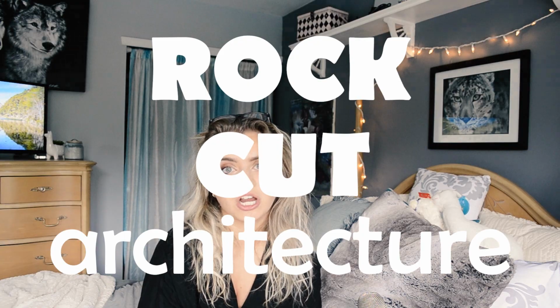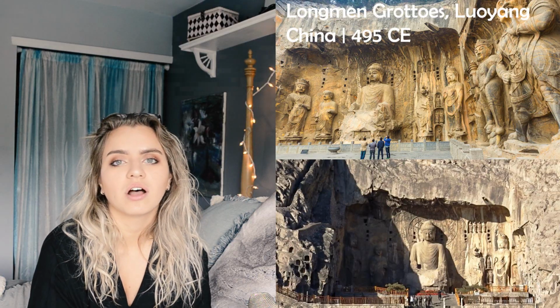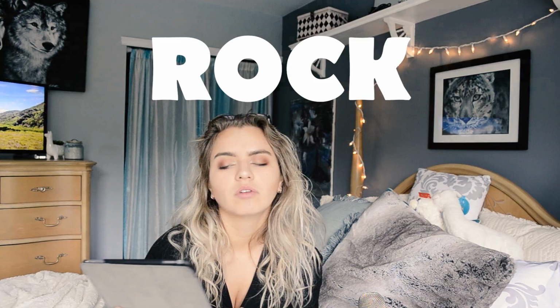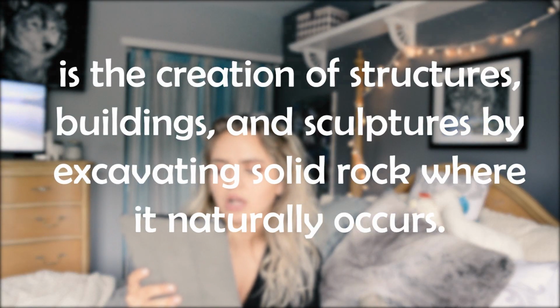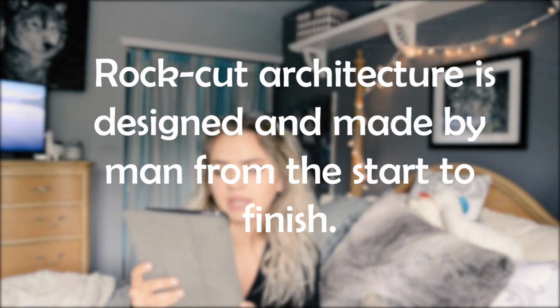And essentially this style of architecture is called rock-cut architecture. This is not a new style of architecture at all. We have seen this across the globe and across generations and centuries. Rock-cut architecture, by definition, is the creation of structures, buildings, and sculptures by excavating solid rock where it naturally occurs. Rock-cut architecture is designed and made by man from start to finish, meaning that obviously this does not occur naturally.